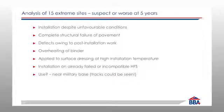Defects owing to post-installation work. That's not just your control loops, I think they're called, but reinstatements. You start cutting into these, you know, this is what happens. Overheating of binder. Weirdly, that applies to two. That was a thermosetting and a thermoplastic.